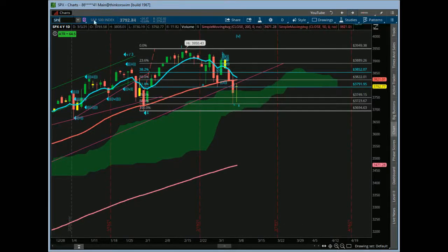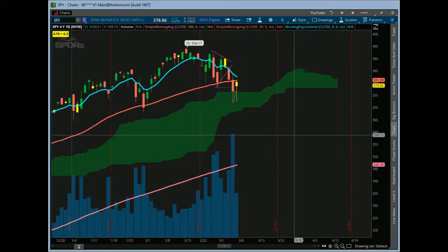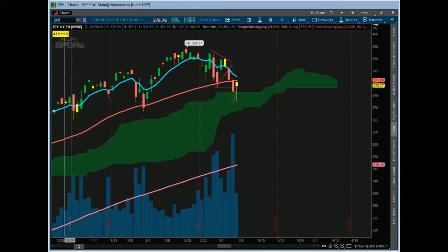Let's take a look at the SPY and see what kind of volume we got coming in here today on this inside day going into next week. So pretty low volume compared to yesterday's sell-off style, but again, we're still above the trend box low. So let's see if they continue to rally this thing.